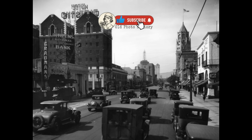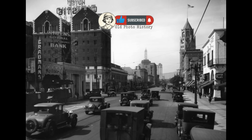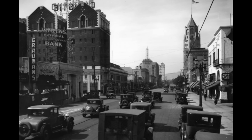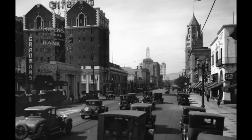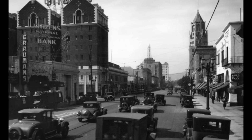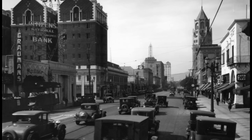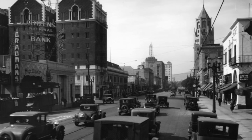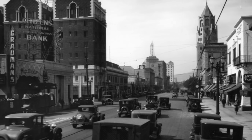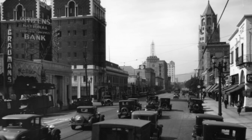Now we're looking west down the boulevard from Grauman's Egyptian Theatre in 1928. On the left, check out the signs for Grauman's, the Citizens National Trust and Savings Bank, and that same Christie Hotel we just saw. Way off in the distance, you can spot the El Capitan Theater. And on the right, that towering structure is the First National Bank building. The streets are buzzing with those classic cars, truly the golden age of Hollywood traffic.